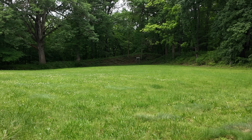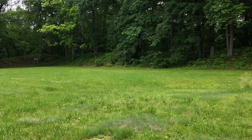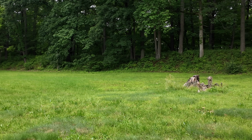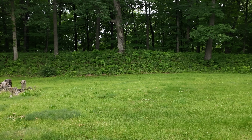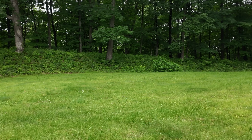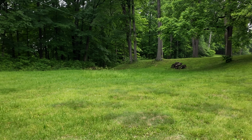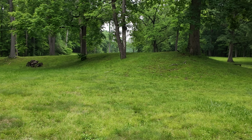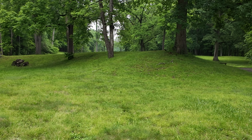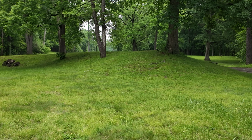In 2023, Fort Ancient became part of the UNESCO World Heritage List under the Hopewell Ceremonial Earthworks designation, placing it alongside places like Stonehenge and Machu Picchu in global significance. And to kind of put it in perspective, Stonehenge was already about 3,000 years old when construction began here, but Machu Picchu wouldn't begin construction for another 1,500 years.